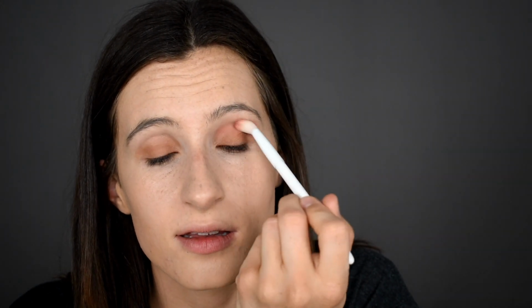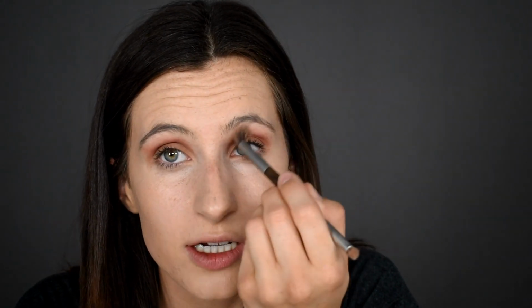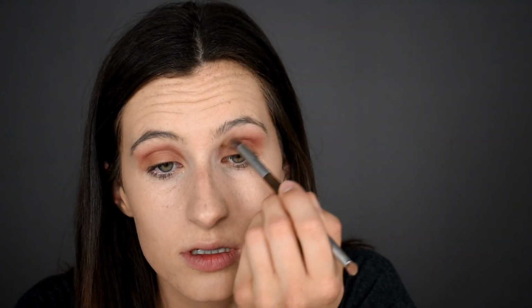So then I'm going to be going in with red ochre, and I'm just going to tap that off, so I really just have a little wash of color. And because this whole palette is pigmented, I'm going to just apply that, and then get a different brush to blend that out in just a second, because to really get it all blended nicely, you need to switch up your brushes. So I'm going to be taking this Urban Decay brush and just really buffing that out.